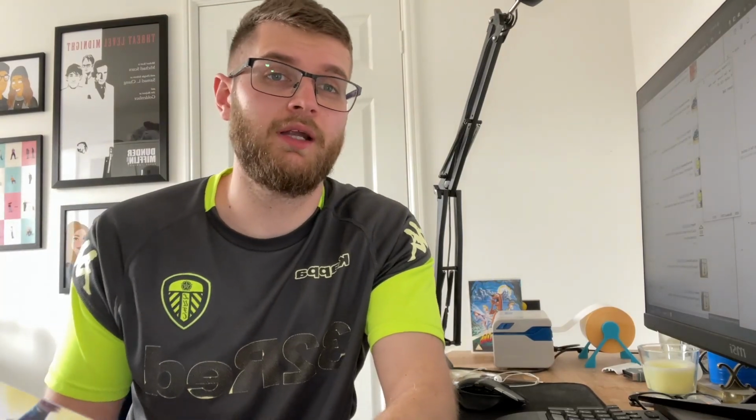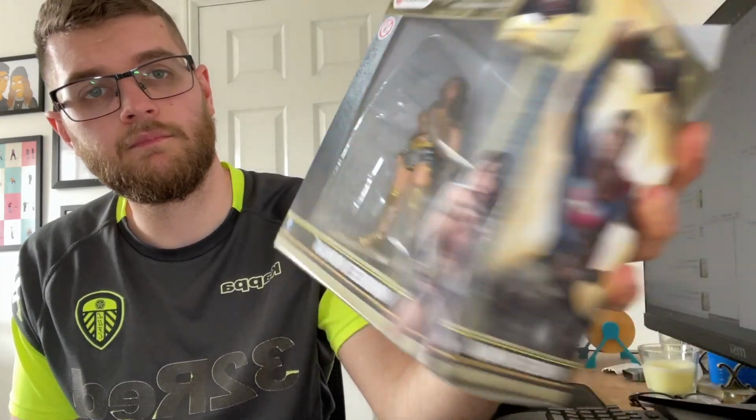We then bought a Schleich. I didn't even know Schleich did this, but a Schleich Wonder Woman figure. Not much value, but I know Schleich dinosaurs are good and Schleich dragons are good, so I thought I'll give it a go. It's still pretty cool. It'll look nice on a shelf until it sells. Wonder Woman, boxed and new.